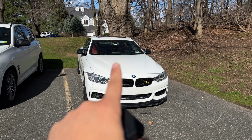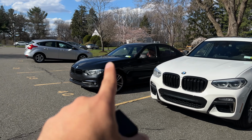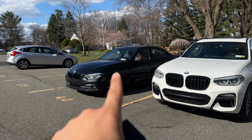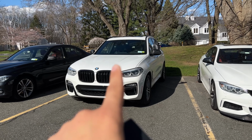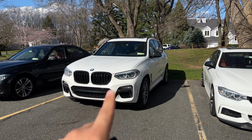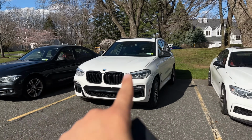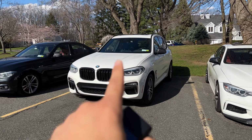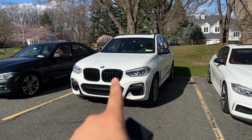So this is sort of like our control. Again, I already tried to tune that car, so we also know that one is locked. So that's another control. So we know what's gonna happen if the DME is unlocked, and we know what's gonna happen if the DME is locked. Now, by process of elimination, the variable in this equation is obviously the X3. This car is not tuned. I never tried to tune it. So we're gonna see, does it come up with something similar to the 330, or does it come up with something similar to the 435? And can you guys repeat this at home to check if your cars have a locked DME before actually purchasing a tune from boot mode or MHD?